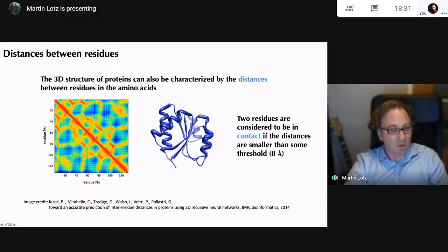But here you have some that are closer to others and others that are farther away. And this tells you information about how these things are structured. So once you have this distance matrix, you can go on then to construct a potential that, when you minimize it, gives you a good structure prediction.